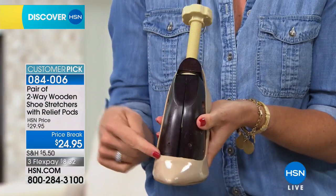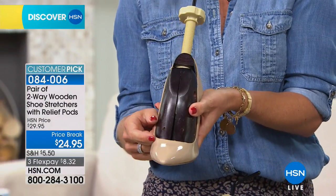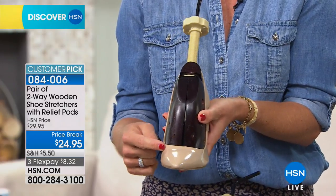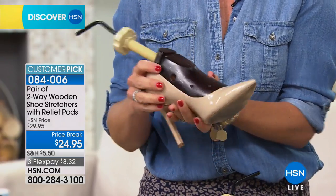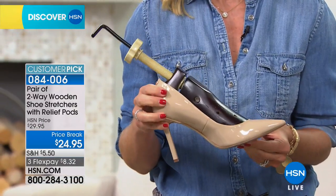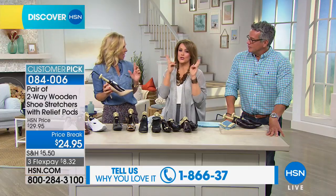So why not use your shoe stretcher and widen that just a little bit? You can go up to a half of a size, whether it's in length or in width. So your feet don't have to be suffering while you're looking fabulous. Right around the corner are the holidays. You have tons of weddings coming up in the fall, and a lot of holidays in September where you have to wear your nice shoes.